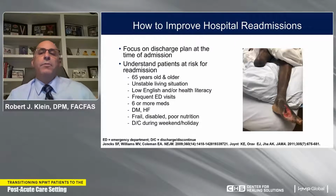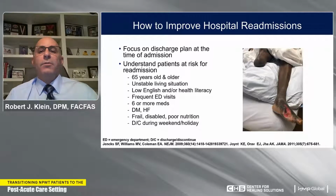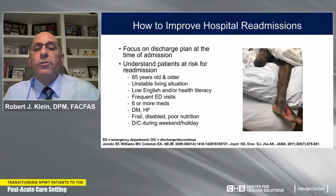So how do we improve hospital readmissions? And that really starts at the time that the patient is admitted to the hospital. We all have case managers and social workers that we're working with at our institutions, and they really start to focus on the discharge plan when the patient is admitted to the hospital. And that's an important component to improve hospital readmissions. Other essential components to help reduce readmissions are to understand the patients who are at risk for readmission to start with.